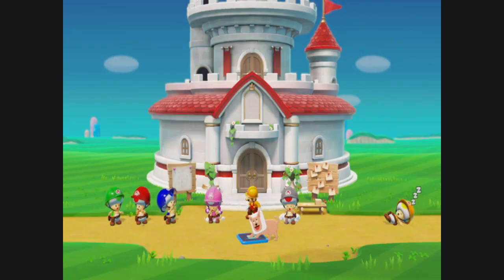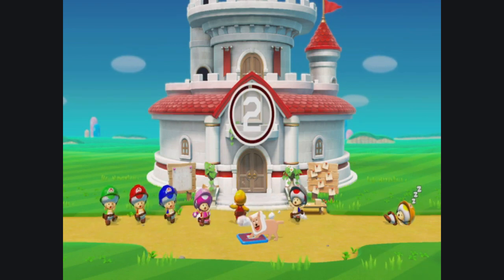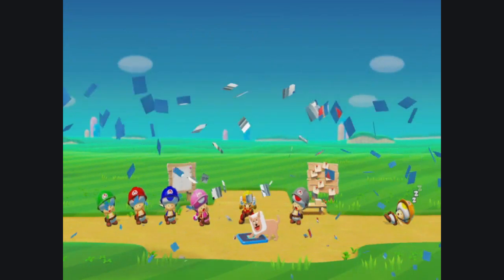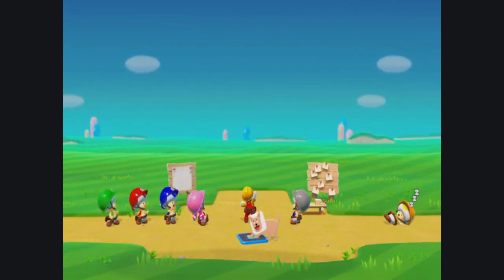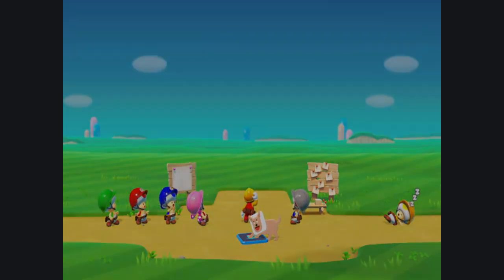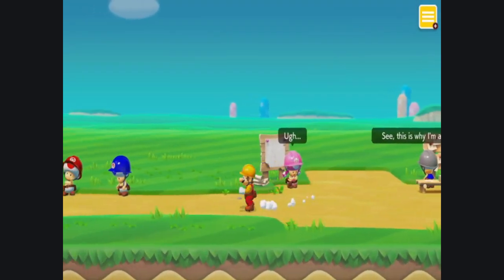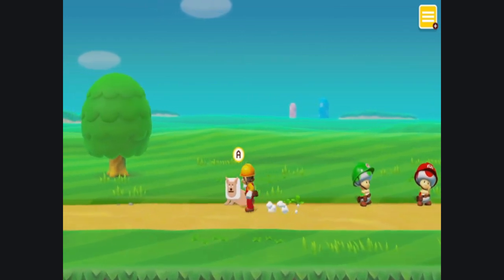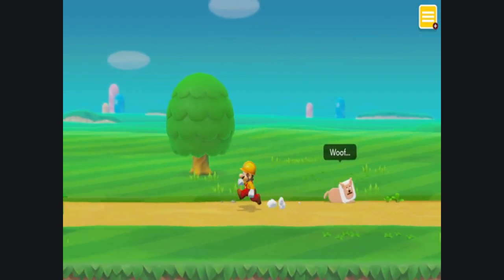The reset rocket. 5, 4, 3, 2, 1. No! Bye bye, castle. I'm gonna have to rebuild the castle. Somebody's over there taking a nap. See, this is why I am a cat person. Woof! See the button around?